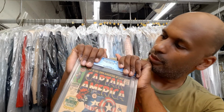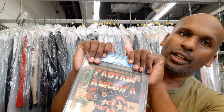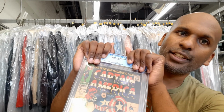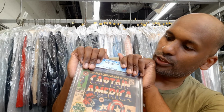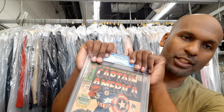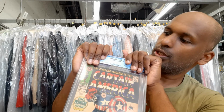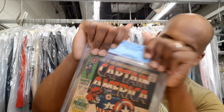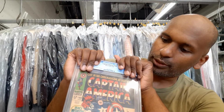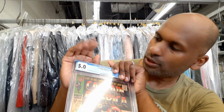Ooh, okay. This is Captain America 100. This is where Tales of Suspense went to Captain America. Even though this is issue 100, this is the first time. It's another big premiere issue. This is the first time Captain America has his own title. So let's see. Back looks good. I don't remember the grades, so I thought this would probably be around a 5, maybe. Let's see. Yeah, 5.0. All right, good job, me.